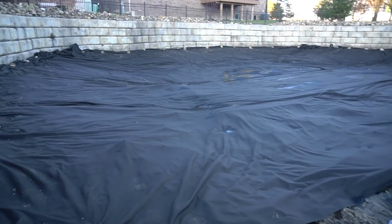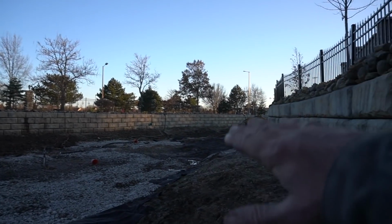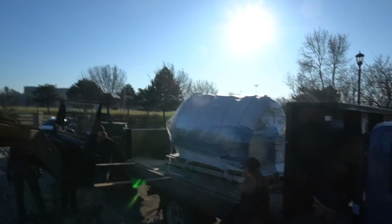Good feeling when we get the fabric starting to go down. So we're just going to continue smoothing this out. We got some rocks around the perimeter, so we're going to try to get this. Jeff is cleaning up all that stuff down over on that side, and we are making our way out. All right, time for the liner. We are going to be pushing the limit with the skid steer.